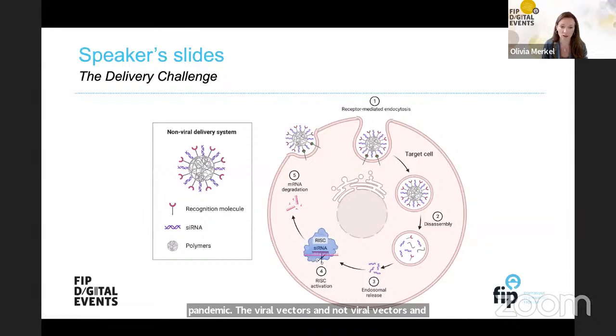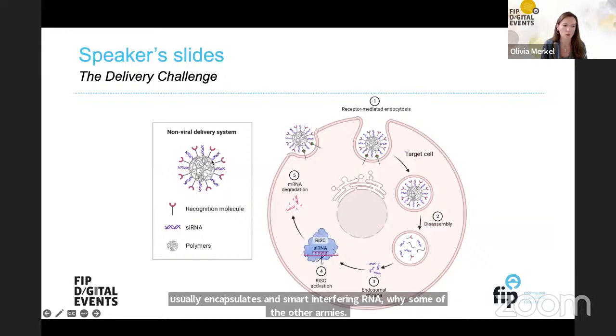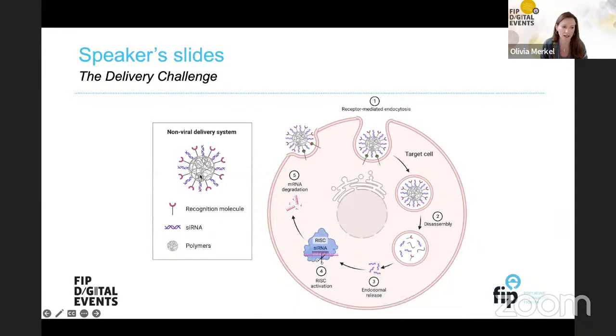We can use viral delivery systems to deliver an mRNA or to deliver a genetic vaccine, or we can use a non-viral delivery system that we load with messenger RNA or other RNAs that we make ourselves. In this delivery system, we usually encapsulate a small interfering RNA or some of the other RNAs I mentioned. We use mainly polymer nanomaterials, and we often attach targeting ligands, which is mentioned here as a recognition molecule. The reason why we often attach these recognition molecules or targeting ligands is that we can, with this, essentially mimic what viruses do. And as you know, viruses are very effective in delivering genetic material to our cells.